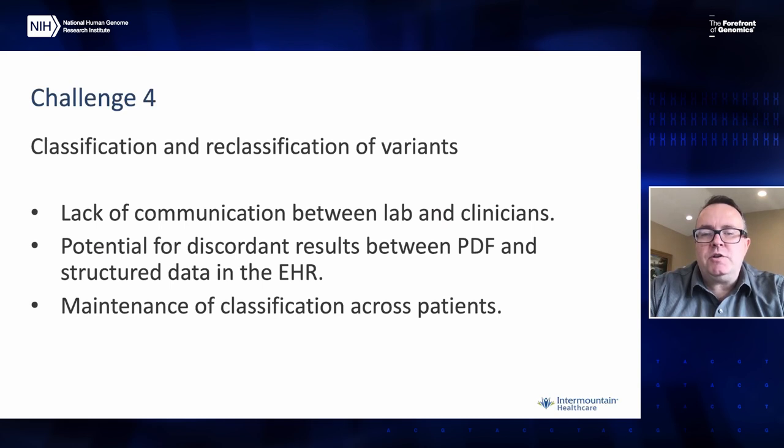Likewise, there's a potential for discordant results between a PDF and structured data in the electronic health record. A PDF comes from the lab and then it gets reclassified by someone, a clinician, and put into the EHR, and you'd have discordant results, which can be confusing. Further, that gets complicated as you have patients that have the same variant, and you might reclassify the variant based on a patient presentation, and you'll have two or three other patients in the system that will have a different classification, which opens you up to all kinds of challenges around liability and treating patients in different ways.